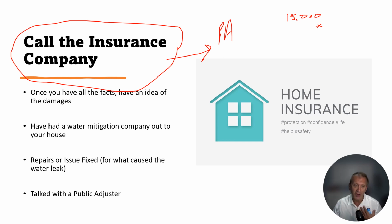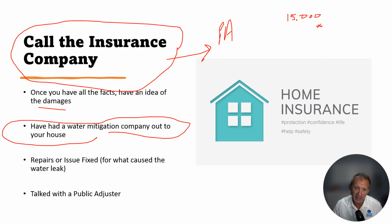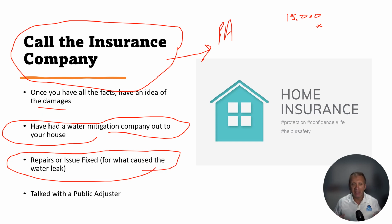Just my thoughts, my recommendations. Once you have the facts and an idea of the damages, that's when you want to call your insurance company, after you have the water mitigation company out and after the repairs have been done. Why? It's going to give you a sense of where you stand with a claim, and you're going to feel confident when you're calling the insurance company on your story, okay?